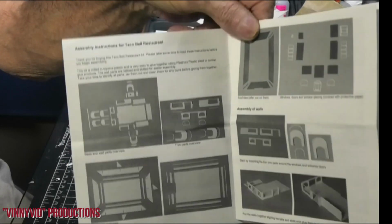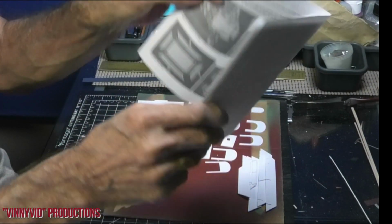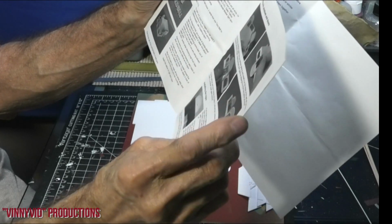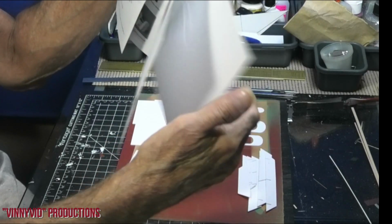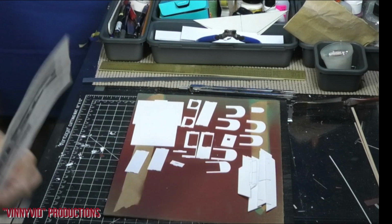Excuse me, here are the instructions. As you can see, it's just pictures. It doesn't say really what to do with them. But there's more pictures here, and it shows you how to put the roof together. The roof has got a gazillion pieces to it, and so on and so forth. So anyhow, with all of that being said, I'm going to start putting this guy together and see exactly what we have to do to get this kit finished.